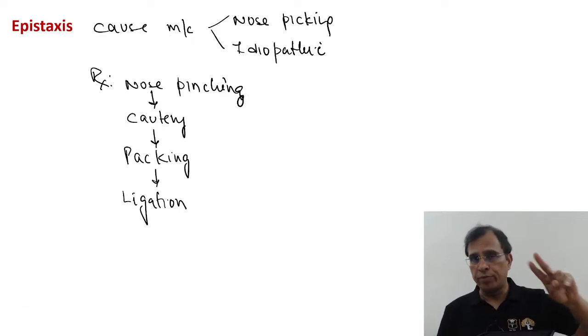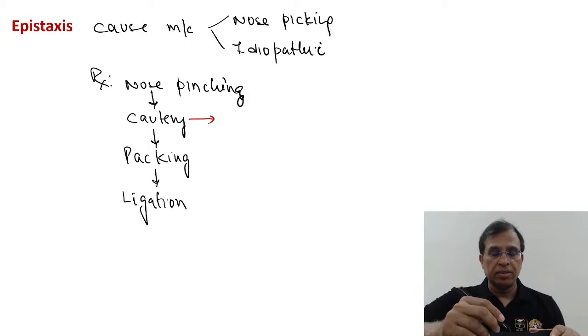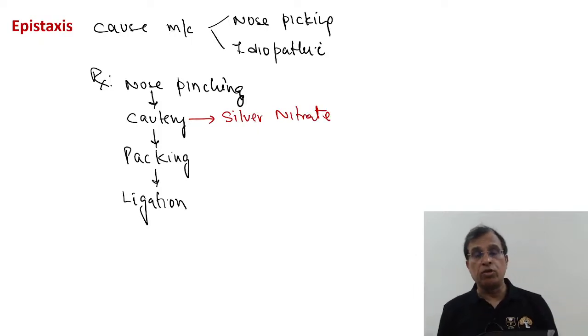Now there are 3 very important questions actually. Number 1, for septal cautery in epistaxis, sometimes we use a chemical called silver nitrate. And this is an MCQ. Which is the most commonly used chemical for septal cautery? Silver nitrate. Very, very important.